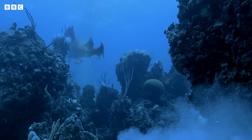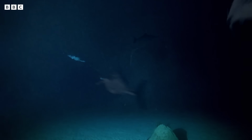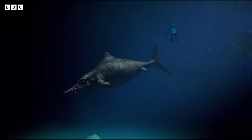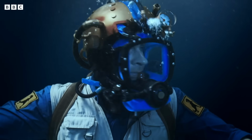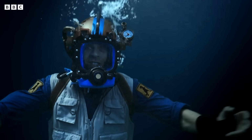Was close. There's more Albatross down here. They must be hunting squid. Right, time to head back. Oh no. I was so busy watching the Albatross, I can't remember which way I came in. It's too dark, I can't see anything.